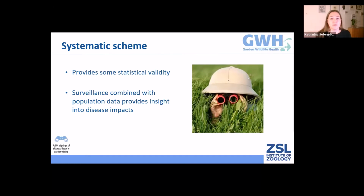So all this provides us with some statistical validity, and our disease surveillance combined with this population data provides us insights into potential impacts that a certain condition might have on the population of the species.